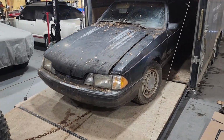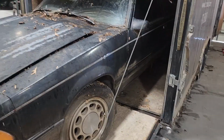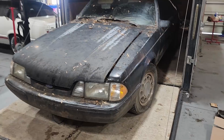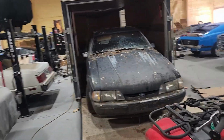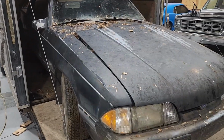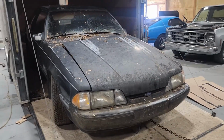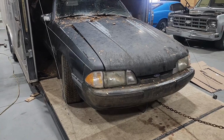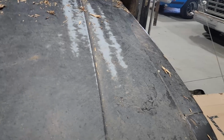So this is what I'm dealing with. I'm trying to get her pulled out of the trailer right now. I got to get something underneath of it because the exhaust is kind of hanging. But it has been sitting a very, very long time. It has fairly low miles on it. The title that he has showed that it has 65,000 on it when he bought it, and it's showing 80,000 on it now. And I believe that to be accurate. Aside from being pretty well sun beat, the rest of it's pretty much there.